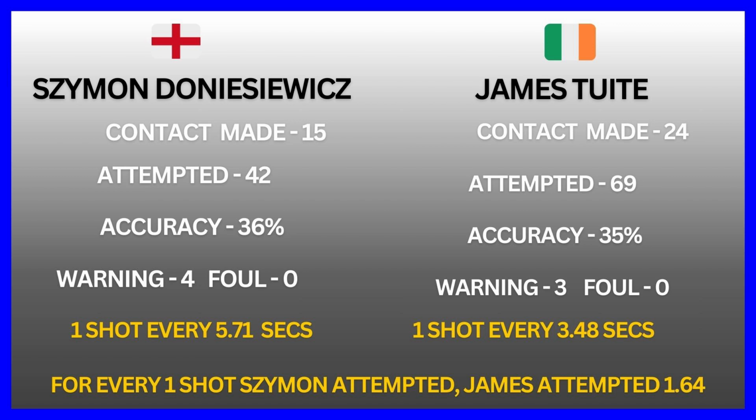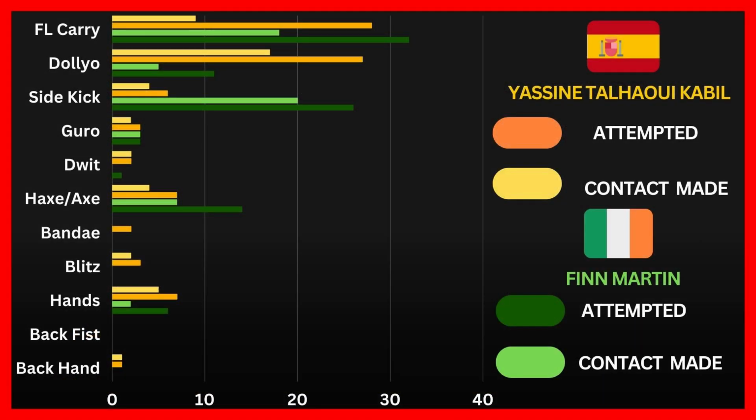But we are highlighting now that you do need to be working hard in ITF Taekwondo if you want to be successful. If you're just going to have a very low work rate, you need to be very, very clinical and effective if you want to be able to progress through. So we are seeing a little bit of a trend. The higher the work rate and the more shots you attempt, the more success you're likely to have. So taking that to the extreme, we have this match between Yassine from Spain and Finn from Ireland, where we have an absolutely ludicrous work rate, both in terms of number of attempts and also the number that made contact.